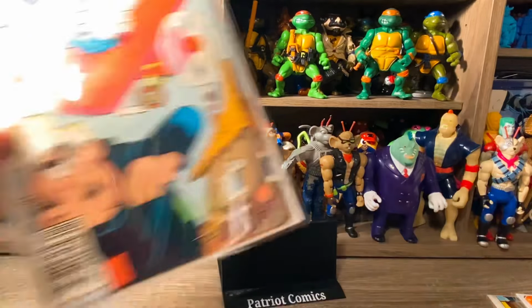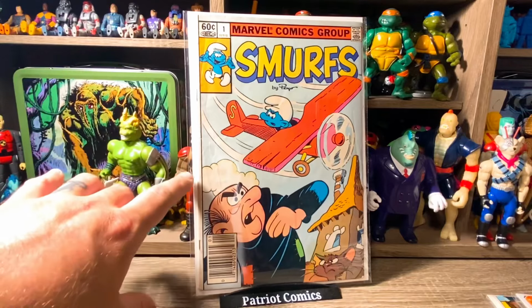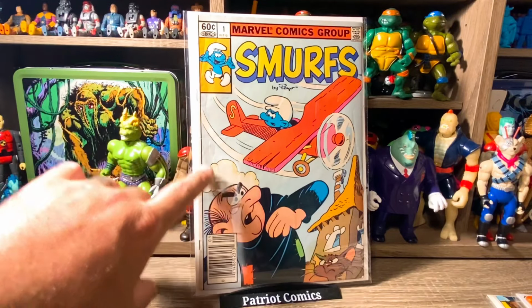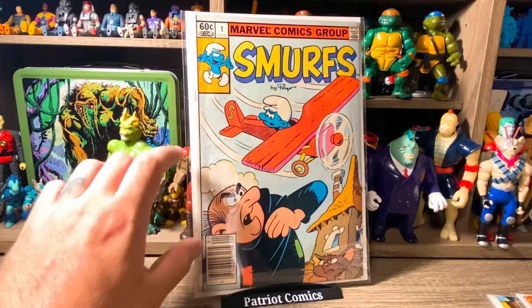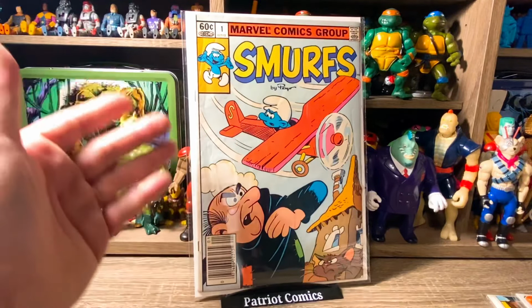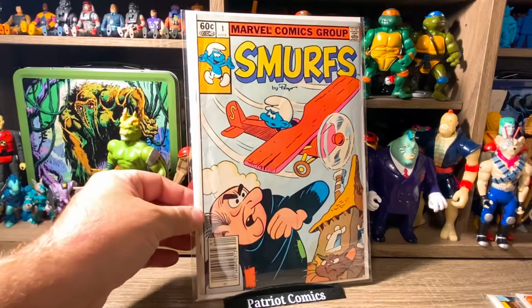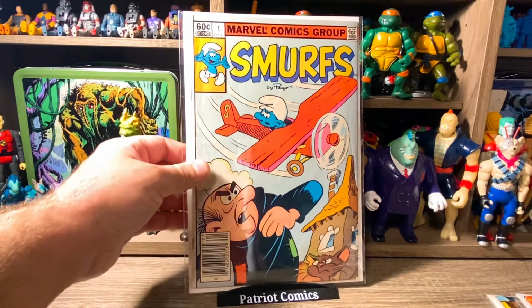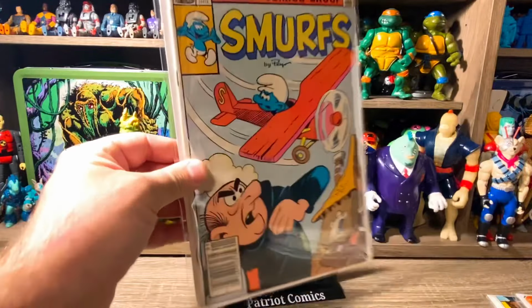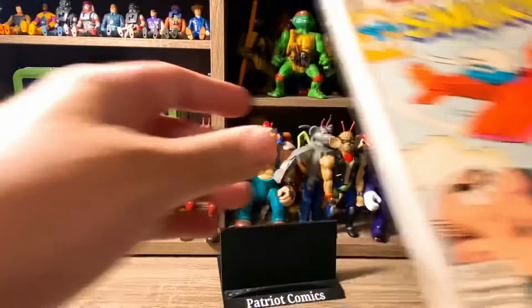And then also picked up Smurfs number one, also a lower grade copy, but honestly, this can just be pressed and look way better. There's no tears or chips or anything. It's just got a lot of wrinkling on the cover. I could probably take most of that out. It's got a big white spine, so you can't even see the spine ticks. Newsstand copy, Smurfs number one, just needs a clean and a press, and that'll look way better. Can't beat that for a dollar.